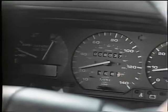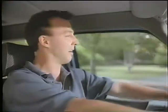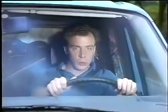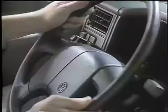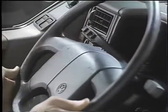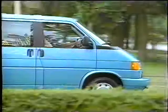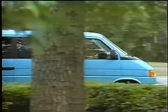It's in the way the instrument panel is smartly laid out in an easy-to-read fashion. With large windows and mirrors and a vantage point like this, you get a commanding view of the road. And if there's one thing I like, it's being in command. Honey, watch where you're going. Yes, dear. Even the stalk controls for wipers and turn indicators are placed close, so you can keep your hands on the wheel and your eyes on the road. That's German engineering for you, the way it all works together to give you that feeling of confidence and control you get from driving any Volkswagen.